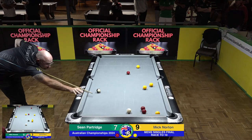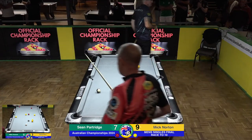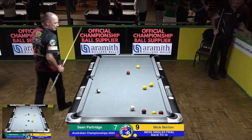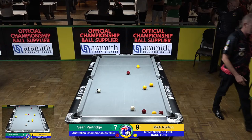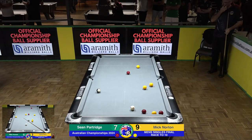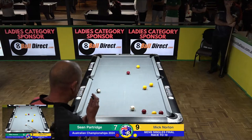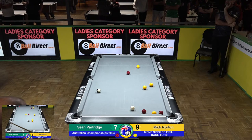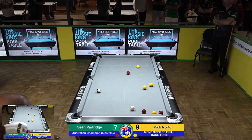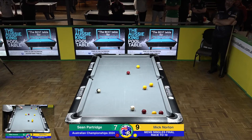Yeah, I do wonder what Sean's going to do here. Yes, so he's got that in front. Okay, that's a very nice shot. Gemma reckons if Sean gets out of this frame, he is favourite. Gemma will be making that call just based on momentum alone. That is what happens in these. You get a little bit of bloodlust, a little bit of momentum. Suddenly you become unstoppable in the last frames of a match.